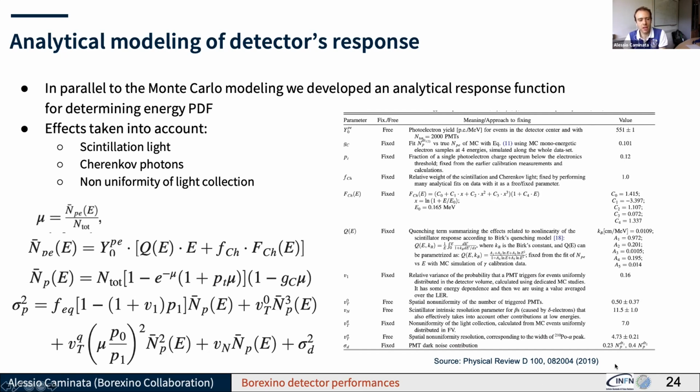But here we take into account, for example, the Cherenkov effect and the non-uniformity of light collection. We take into account that the Cherenkov effect has a threshold, and also the triggering and the quantum efficiencies. So it's a pretty elaborate model that works really well. So we have two independent models that can be used to cross-check our analysis, and this gives us a lot of robustness.